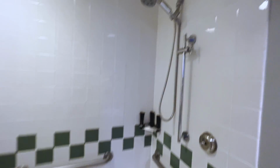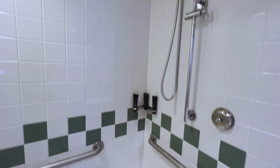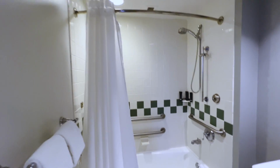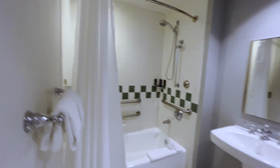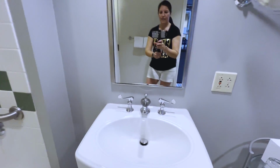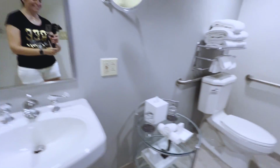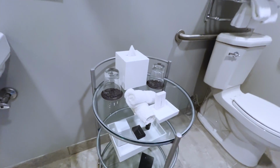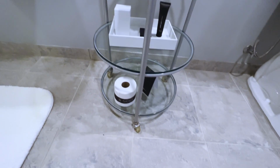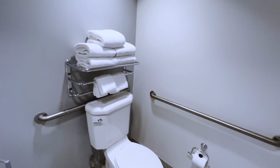So it looks like a really nice shower. Everything looks very clean. Nice and white. I prefer the little slider doors, but we've got a nice white shower curtain. Nice rug, carpet. Looks like we've got some cups, tissues, soap, extra toilet paper. There's your toilet area.